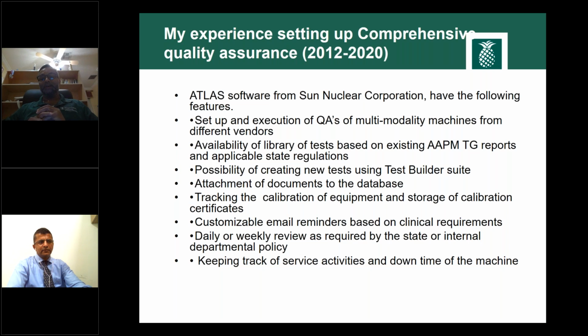number one thing, I never missed a test. My monthlies are always monthlies, not bi-monthlies or tri-monthlies. And for my annual tests, I can start early, fill up portions of it, and then slowly and steadily work towards completion of it before the annual is ending.